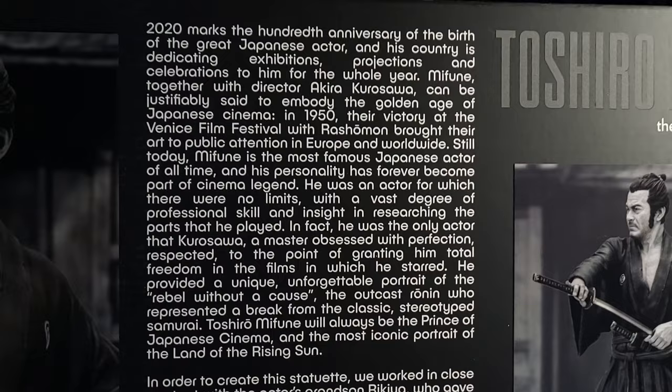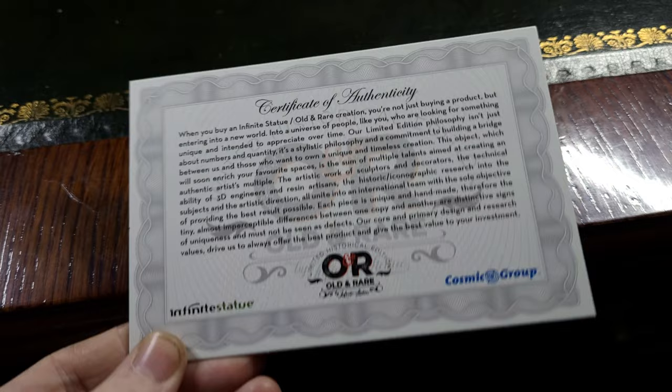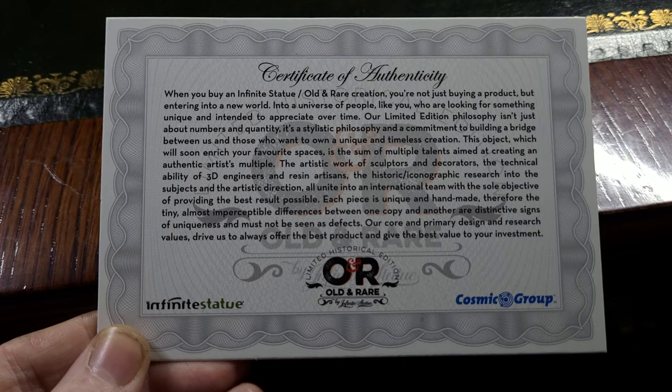Beautiful packaging. Everything's so well presented and well written, and it really feels like you've got something really precious here. This is the certificate of authenticity that comes with the statue. I won't read all of this, but I will let you read that if you wish. I do suggest you do, because again, it's just really well done. So check that out. Let's get to the statue. The beautiful presentation. And here it is.